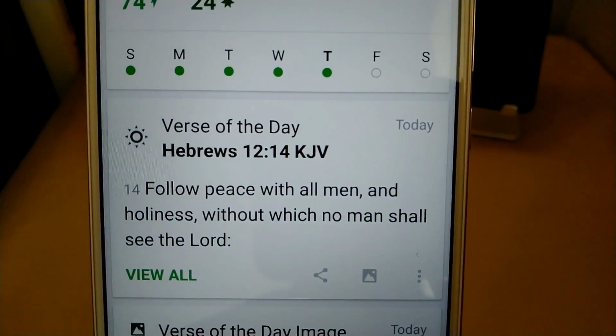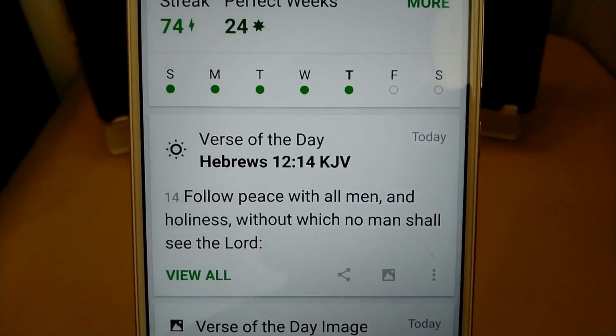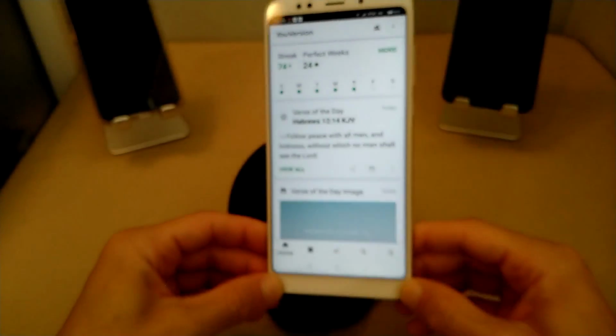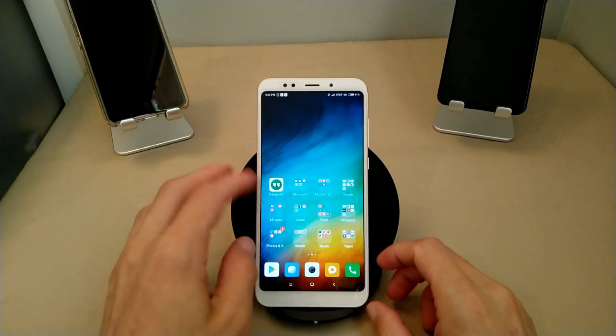Follow peace with all men and holiness, without which no man shall see the Lord. Man, y'all better take heed. Y'all better get in that book of life for sure. All right, now let's go ahead and pop out of that.